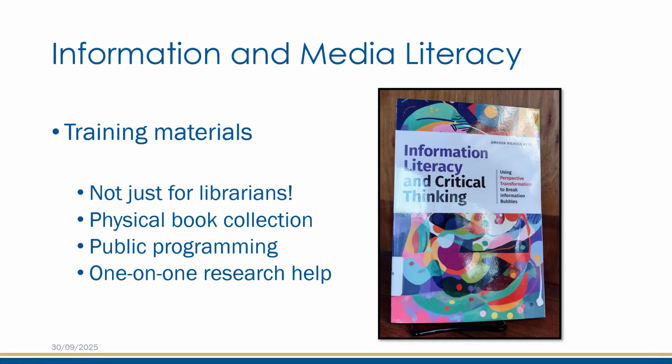So these training materials, just to let you know, if you want to check anything out, you do need a South Carolina State Library card. However, the public programming and the one-on-one research help, those don't require a state library card. We are happy to get you one as soon as you want, but we will also take your questions, and you can sign up for programming without a card. But get a card because they're great.